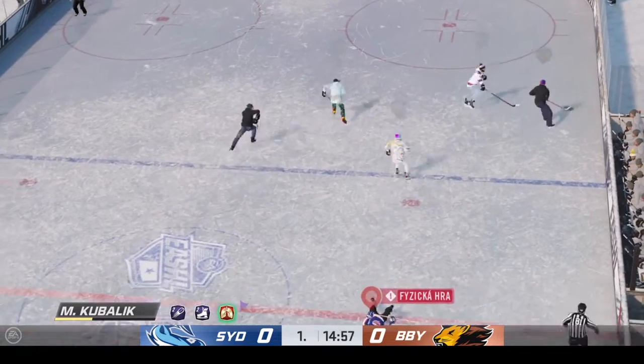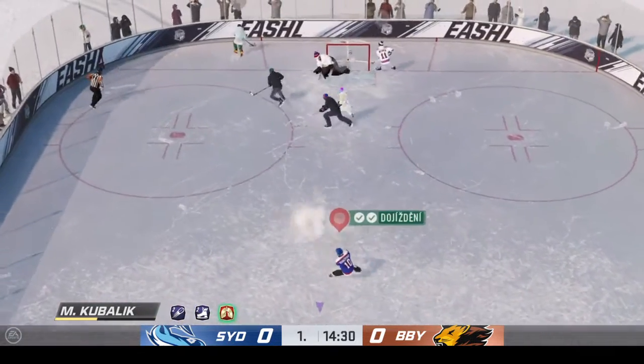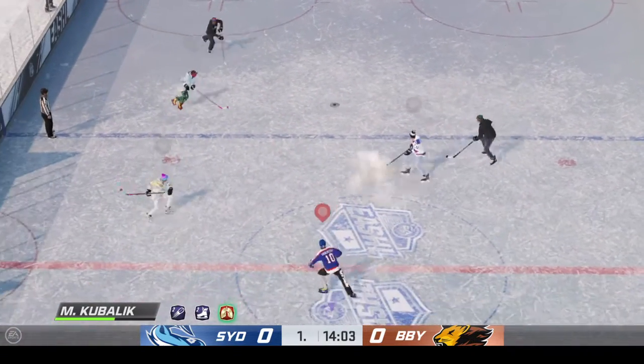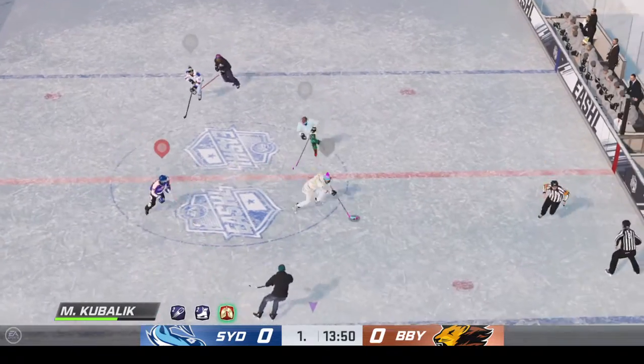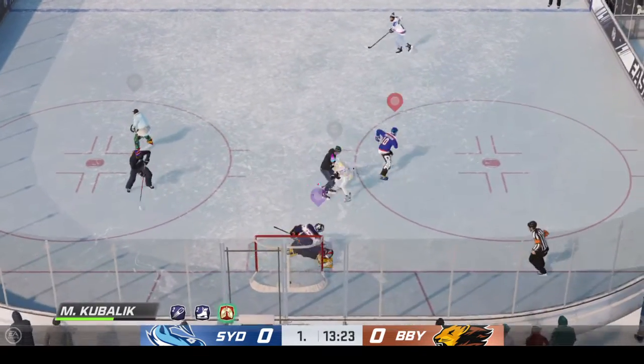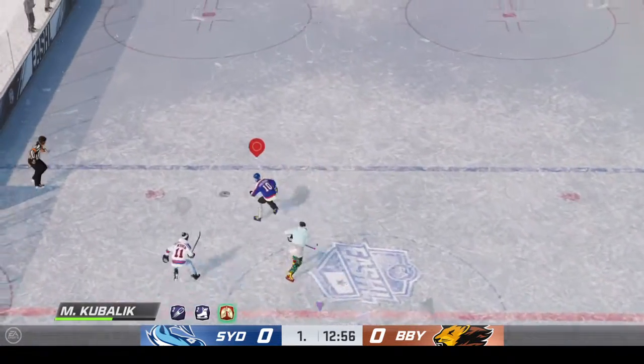Big time hit in the open ice. On the attack along the boards. Puts it off the post. Slides it over with pace to Copley. Return pass. Here's a chance. Slides it across. Takes control of the puck. Takes it at center.